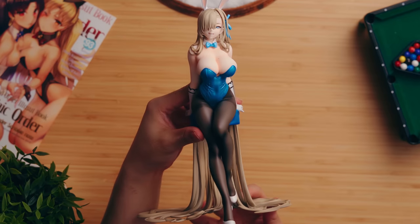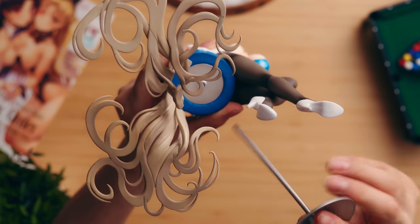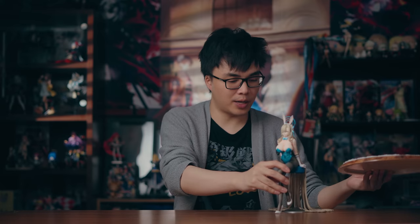And then, of course, you get Asuna, which we'll talk about in a second, and you get Asuna's halo. Super easy to assemble. You just put the bottom half of the stool into the cushion from below, and then you can plop the halo on the back of her head. And that's pretty much it. So yeah, you don't necessarily need to display her with the base. You can just plop her on the floor like that.